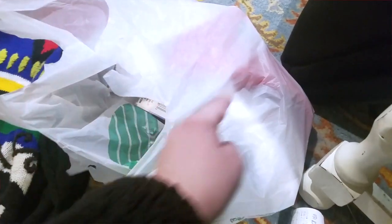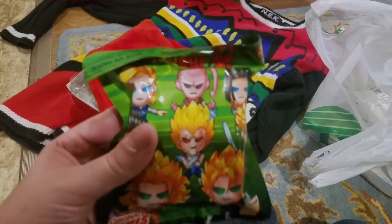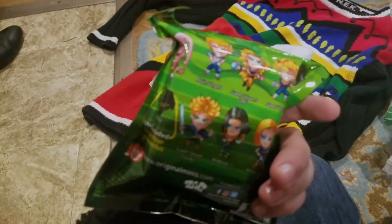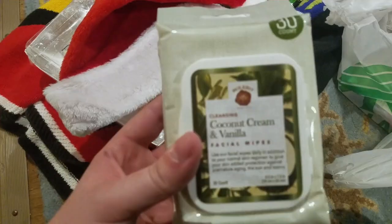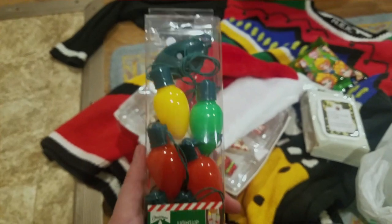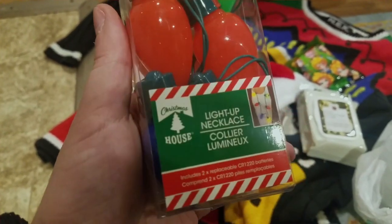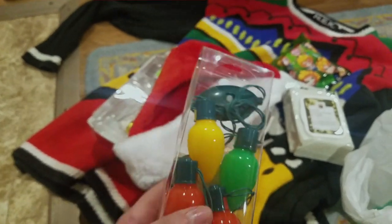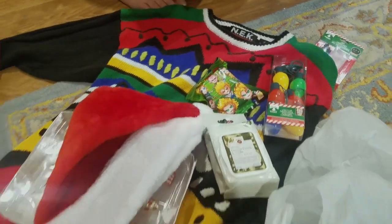I got a few other things at Dollar Tree. I just got a Christmas hat for the Christmas party. Dollar Tree's been getting these blind bags recently, so I picked this up because I think I know somebody who will like it. I just picked up some Bolero cleansing facial wipes. I'm excited for this. I got this light up Christmas light necklace. So over the top, but I think it's gonna go really well with my beautiful Christmas sweater.